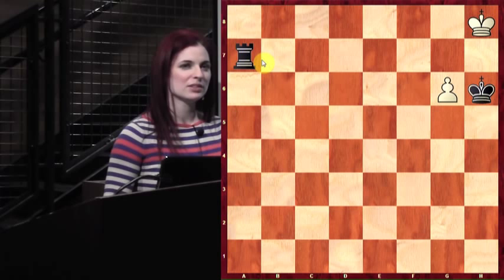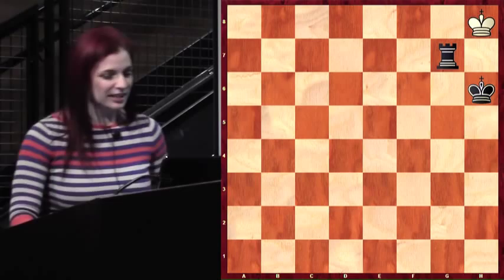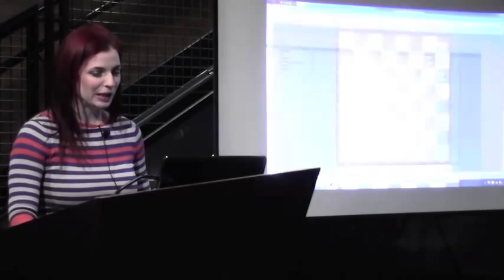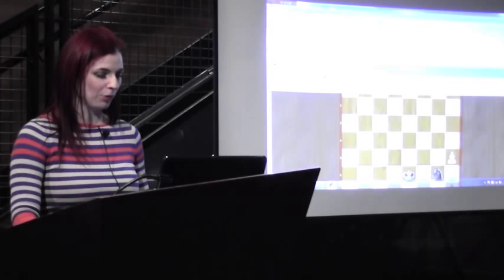Move the pawn up one. Exactly, g7. And now we're threatening g8, so they have to take. And again, it's a stalemate. All right, so this is a type of problem that I love to study with my students and myself, because it helps with your imagination as well as your calculation, and both of those things are pretty important in chess.